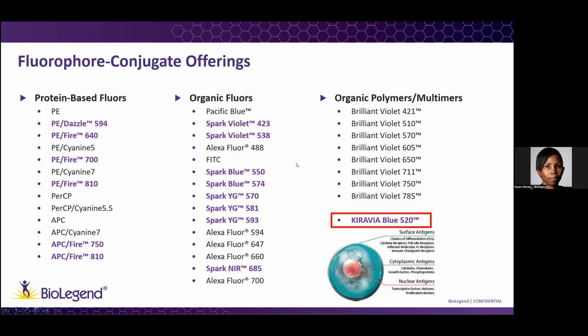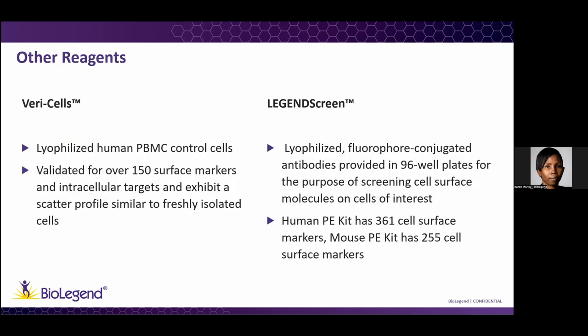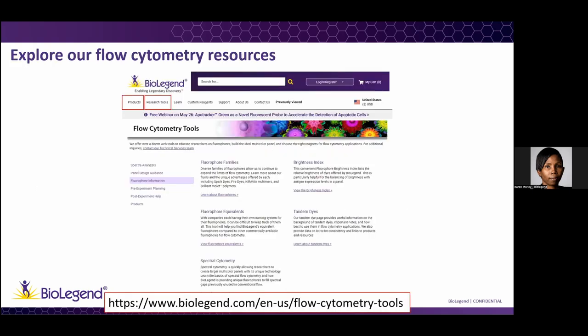We also have a variety of buffers available for sample prep, surface, and intracellular staining. Plus other reagents like our lyophilized human PBMC control cells and LEGENDScreen kits. And everything that I've just gabbled about can be found through the flow cytometry tools page on our website.